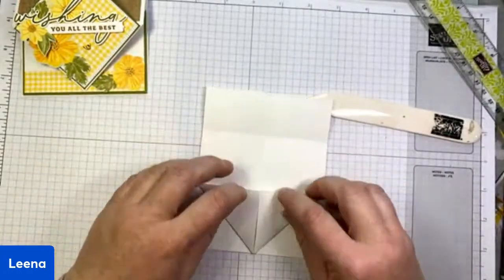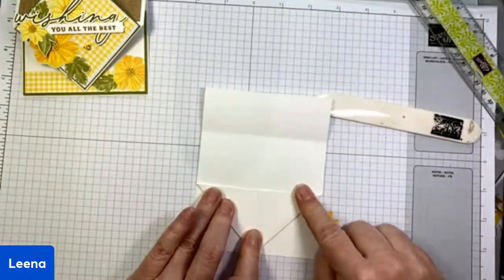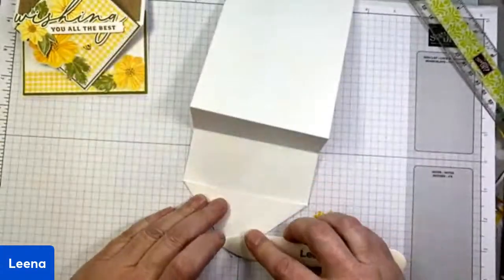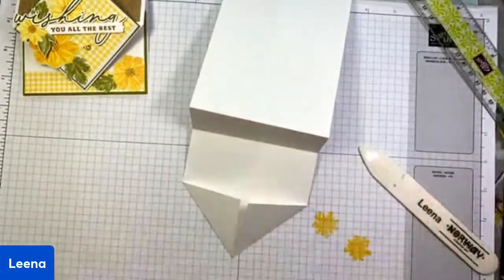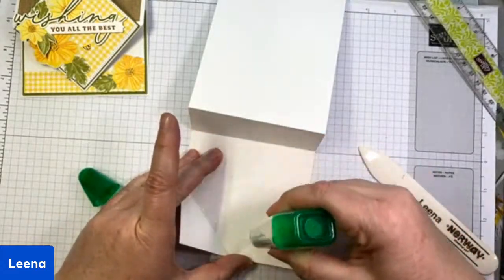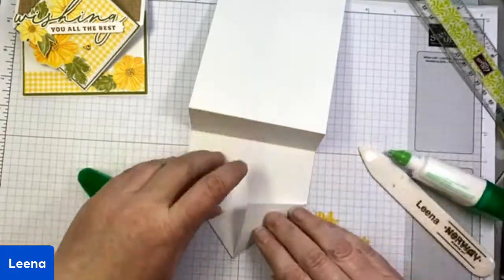Okay, so the first thing we're going to do is glue these flaps down because that is going to form the point for our easel. So again, I'm going to burnish those really well. We're going to get a little liquid glue going in here. And we're going to stick those down.